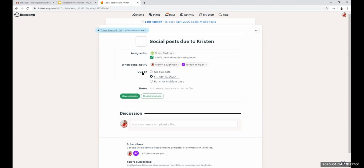And then I can also put that it doesn't have a due date, or maybe it runs for multiple days. Maybe it's going to run every single day from April 14th to April 18th. Or I can just click on a specific day, which is what we typically do. Most of our projects have like a hard due date. So I'm going to change this to be due on April 22nd now.